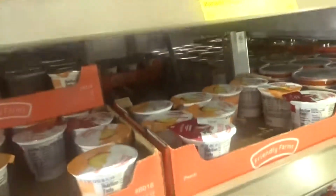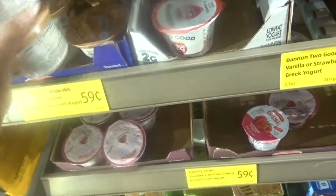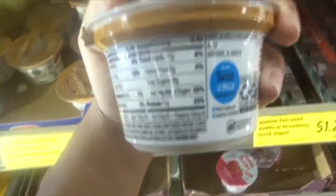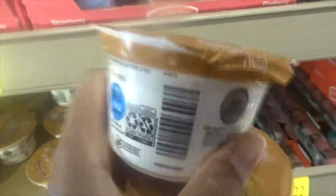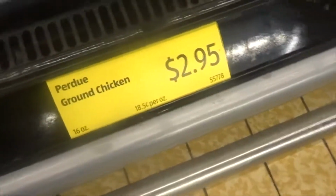And next, we are at the dairy section where they had yogurt for 32 cents. I was trying to monitor the amount of sugar that was in the yogurt that I was picking, so I chose Greek yogurt simply because it had higher protein and less sugar. So I got two of those for 59 cents.